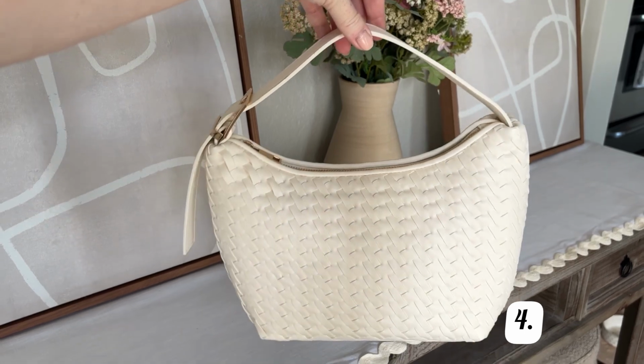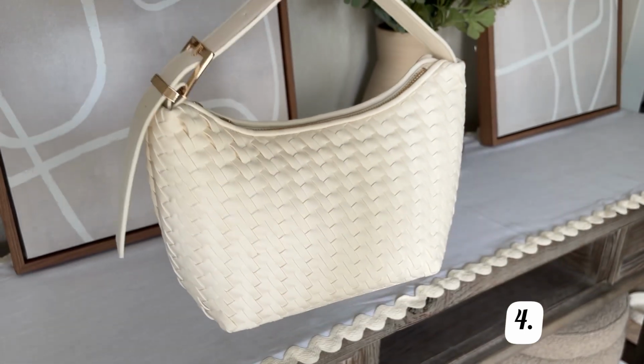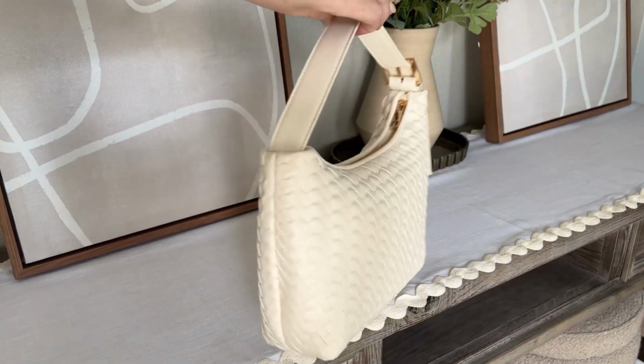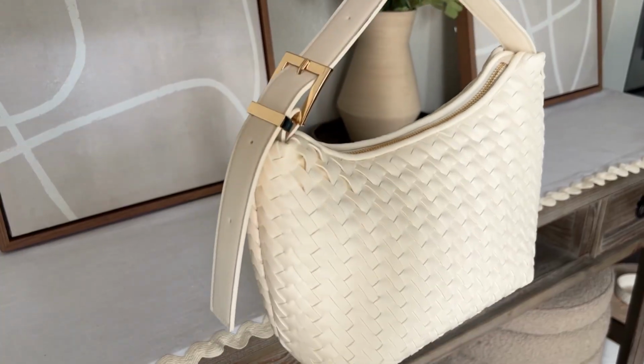Another purse that has recently made its way into my summer wardrobe from Target is this new woven shoulder bag. This reminds me of a Bottega bag. This is a very designer-inspired purse. It's brand new at Target. It also comes in a brown version, but I wanted to get the white one for the most versatility for my summer wardrobe. I love the size of it. It's not too big, not too small, fits everything I need inside.